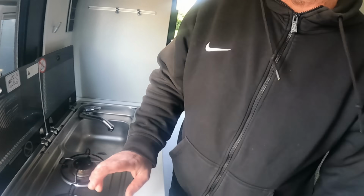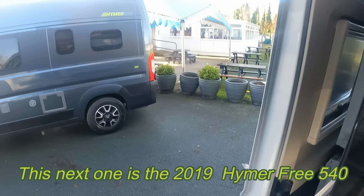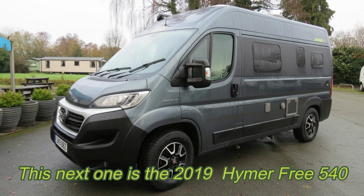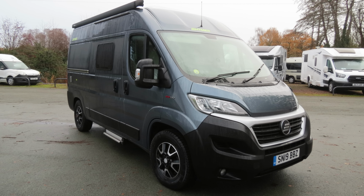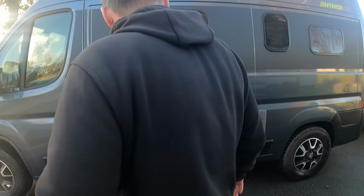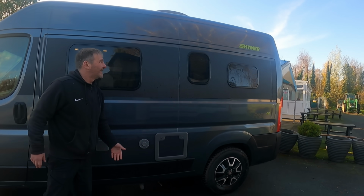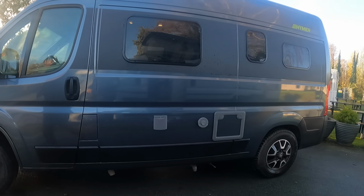Right, so let's go and have a look at the Hymer. No, the small Hymer. Now, this is the 3-berth, isn't it? The 540. Yeah. Oh, it's a long way down there. So what we are going to go over, it's obviously going to have your floor with your cassette toilet and everything else.